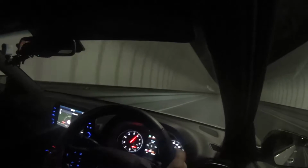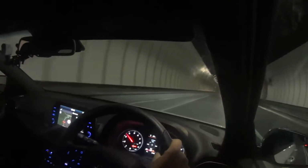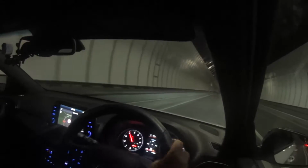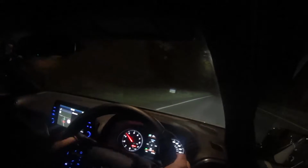This is one of the car's party tricks. I've got a tunnel and, oh, there we go. It always puts a smile on your face. It might be 5:25 in the morning, it's dark, but this car, fantastic.